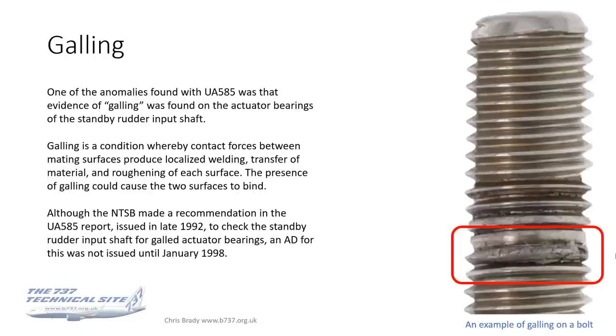It's defined as a condition whereby contact forces between mating surfaces produce a localized welding and transfer of material, which leads to a roughening of each surface. Why it's such a big issue is that it could cause two surfaces to bind. And that's the problem. If you're thinking of a rudder input shaft, if that were to bind, that would lead to a jam in the rudder. Theoretically, but I say there was no evidence that was what happened.